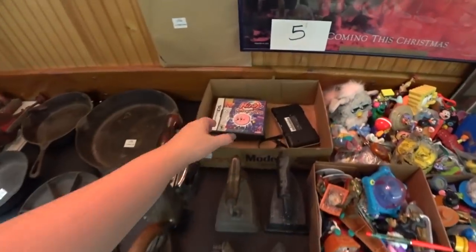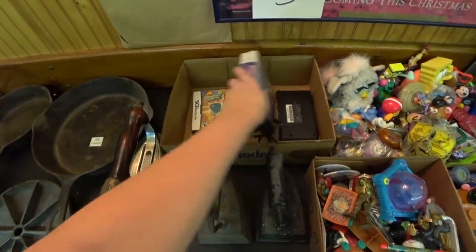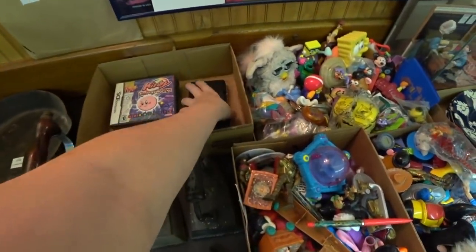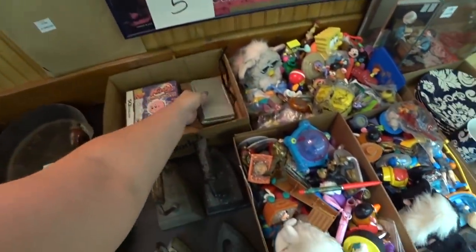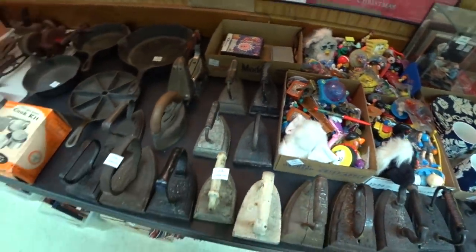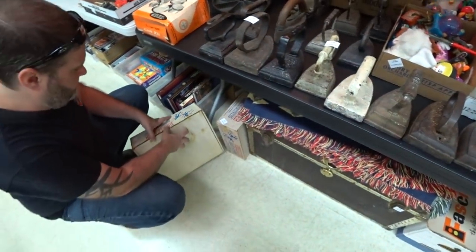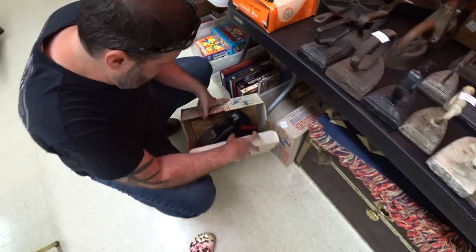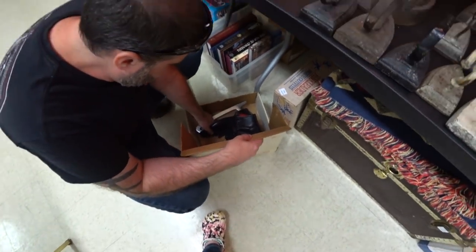Did you look at these? Yeah. Kirby, Sims 2, and SpongeBob. Is this like one of the original DS's? It looks like it. I took the serial number. Okay. Oh, you keep giving me my phone back. Because it came. What's in there? Ice tea. Well, they're in really good shape.